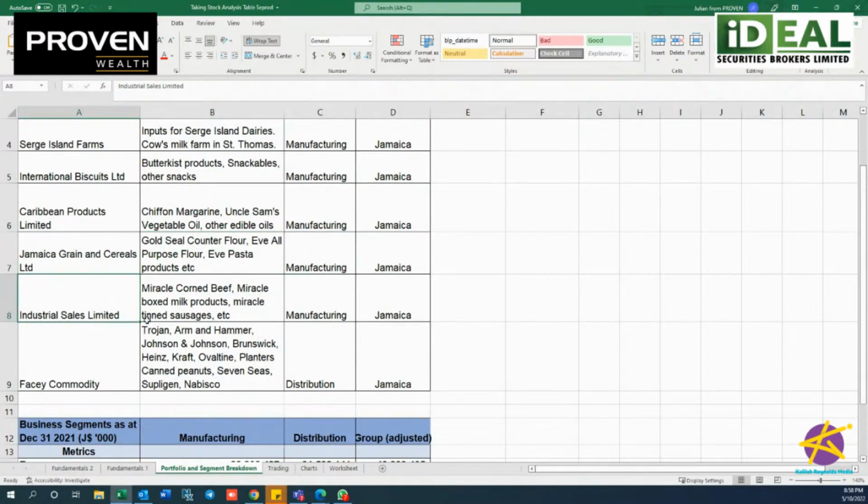Then we look at Industrial Sales Limited, which includes Miracle Corned Beef, Miracle Box Milk Products, Miracle Tin Sausages, etc., and that's manufacturing. And finally, and this is more recent, the company rolled Facey Commodity into the Seprod group or Seprod family of companies. And Seprod is mostly a distribution company from this angle in terms of Facey Commodity. So through the Facey Commodity arm, the company distributes Trojan products, Arm & Hammer, Johnson & Johnson, Brunswick Tin Foods, Heinz, Kraft, Ovaltine, Planters products.